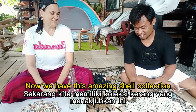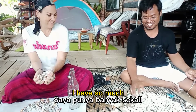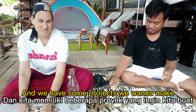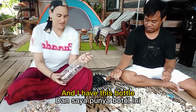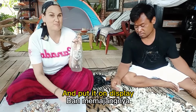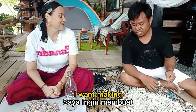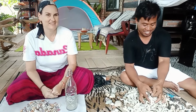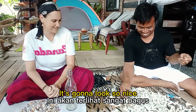Now we have this amazing shell collection. I have so much. And we have some projects we want to make. I have this bottle, and I want to fill it with shells and put it on display. And I want to make a curtain from shells for our entrance way. It looks so nice.